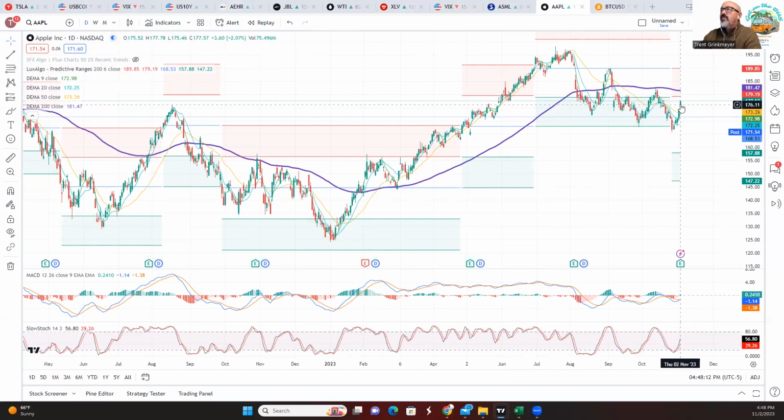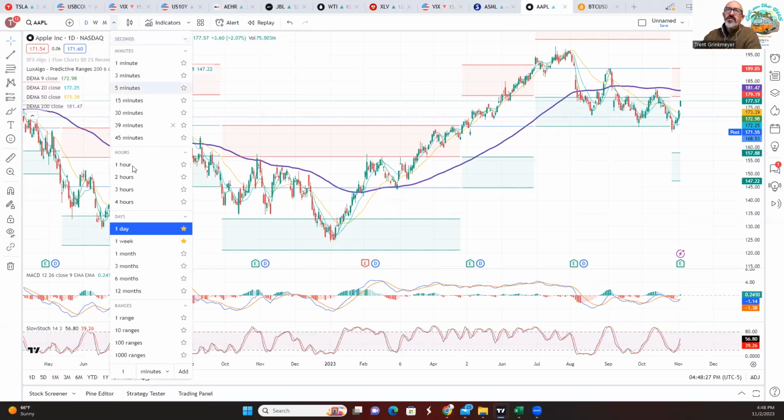It made a move today to try to, it gapped up. And as you can see, it's gapping down in aftermarket. So where does Apple go from this perspective? Let's just get an idea how big of a gap this is.